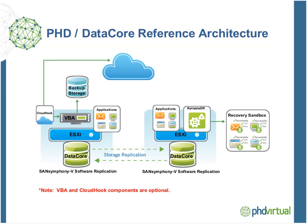For Datacore and more information on SANsymphony-V, I have a link up there that takes you directly to the SANsymphony-V page. But you can also find great information, as Håkan described, on the Datacore Partner Portal as well. So data sheets, information on the channel program, various types of training, it's all available from Datacore as well.